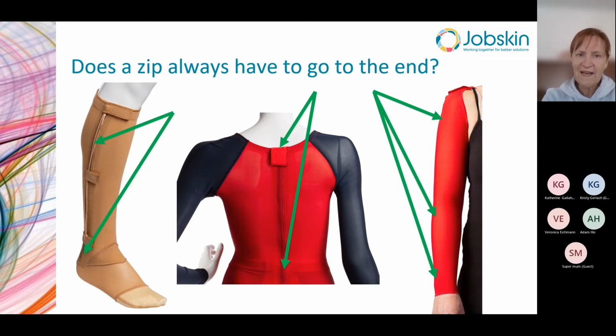Now, does a zip always have to go to the end? I think our go-to as therapists is, if we're going to put a zip in, we treat it like a pair of jeans and say, I want the zip to go down, say, from the top of the sock to just above the lateral malleolus, for example. Or in a vest, we probably routinely just do a full zip like a wind cheater. But actually, frequently, I would say, you're better off not going all the way.